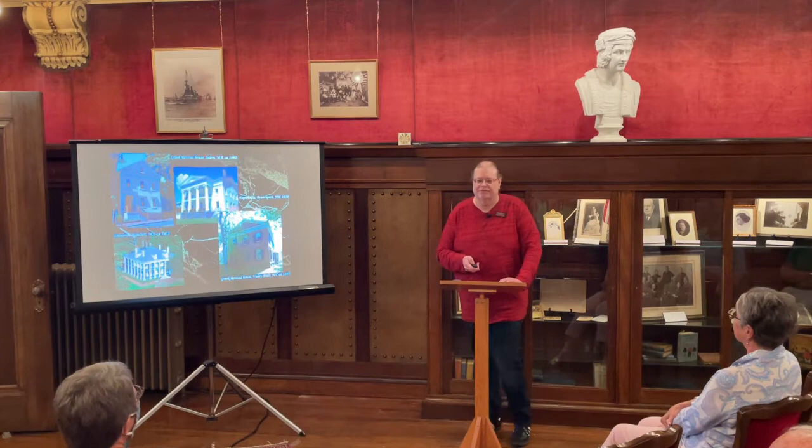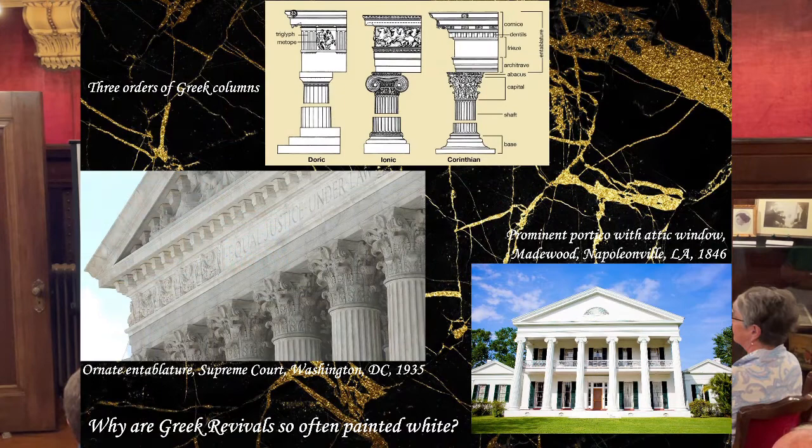What are the traits of the Greek Revival? The most common are the pillars on the front. Three main orders of Greek columns include the Doric with a very simple square capital, the Ionic with a scrolled capital, and the Corinthian with a very ornate acanthus leaf design, which you can see here, supporting a very heavy ornate entablature on the Supreme Court building in Washington, D.C., completed in 1935.